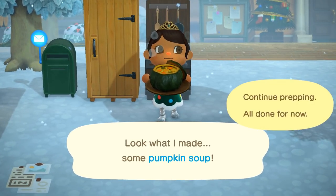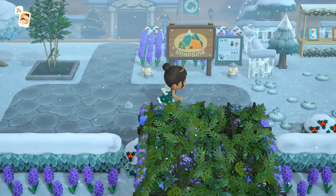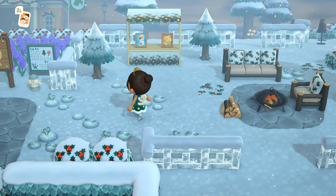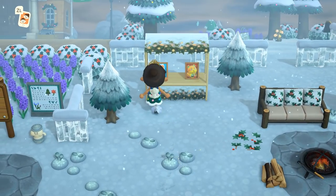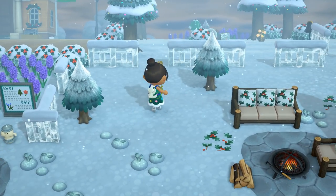So I definitely want to work on those too. All right, there we go. Okay, so let's come over here, and if I was going to put the giant ornament down as a big decoration, it'd probably honestly be over here. So it's time to move the boys' pictures and this stall.